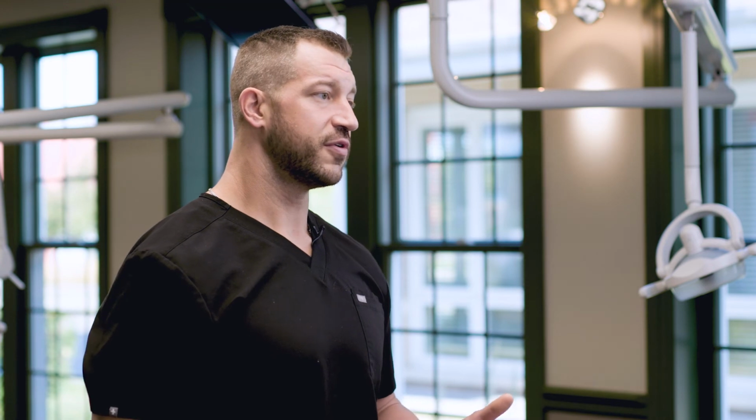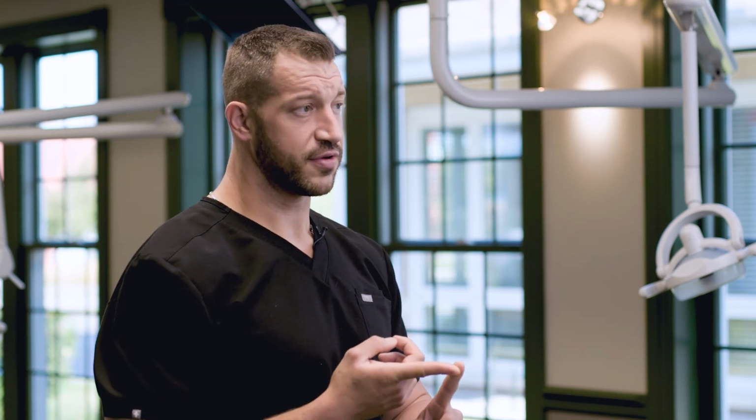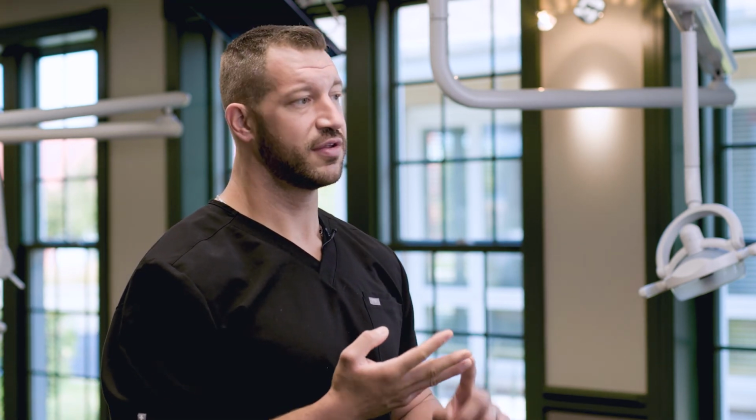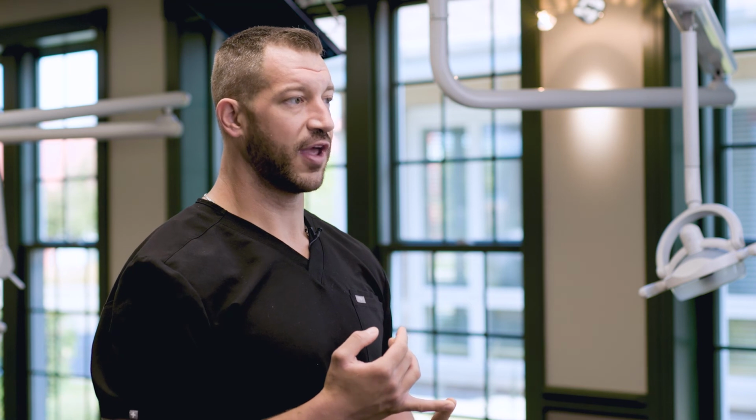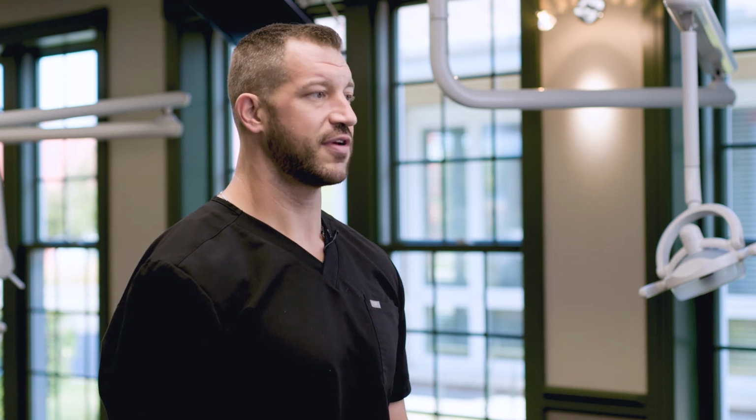Following wisdom tooth removal, you're going to have 4 primary S's that you need to follow to prevent a dry socket. No sucking through a straw, no swishing, no spitting, and no smoking. If you want to add number 5 in there, it'll be no strenuous activity. We want you to lay low for 2 to 3 days following your surgery.